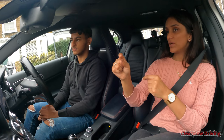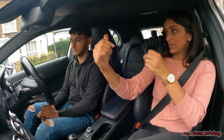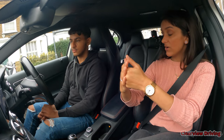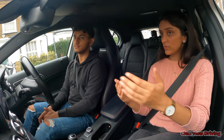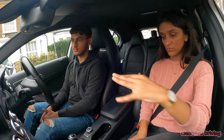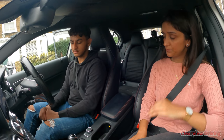We don't want to leave him just enough so that he just squeezes through. What if his judgment's not that great and then he hits your car? Next time we want to try and stop to give him plenty of space to get around, because we had lots of space. We just needed to stop in the middle.